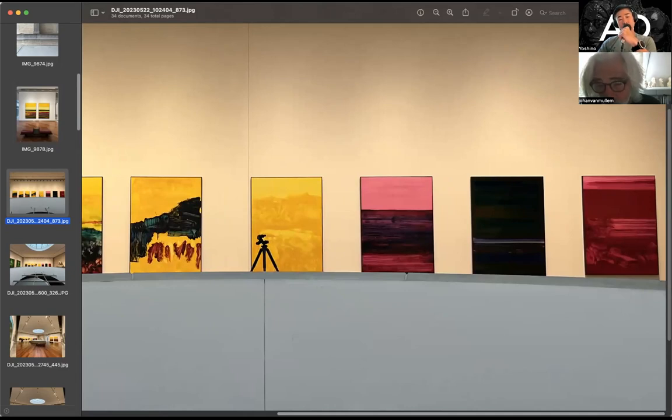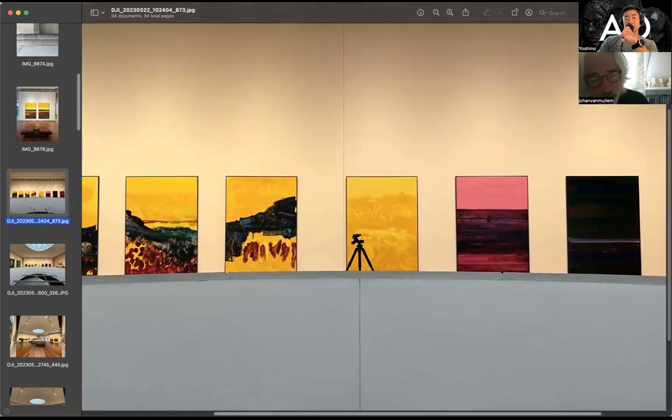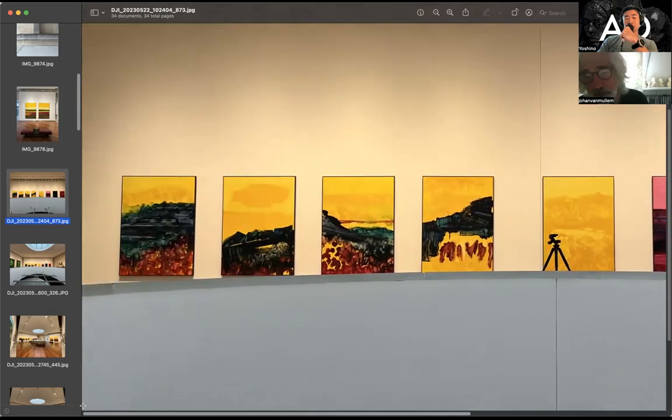Now, these are close to abstract and landscape. So it's about both of them, but once again, it's made the same way. It's just about memories of things and feelings and energy. There's no study, no copy, no research of landscapes I've seen. It's all about imaginary landscapes.